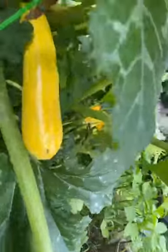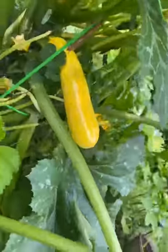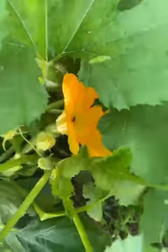I got a yellow squash that I'm gonna be pulling today. That, my friend, is dinner right there. And got a big beautiful bloom right there. And I hope it gets pollinated. So again with the cowpeas, and now I'm over by the carrots.